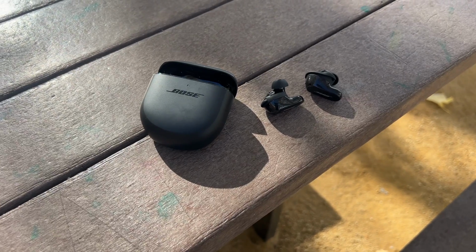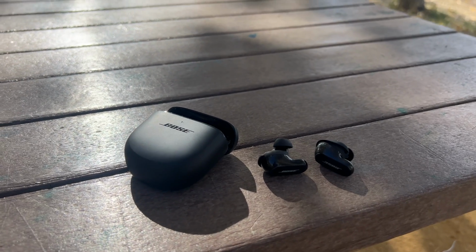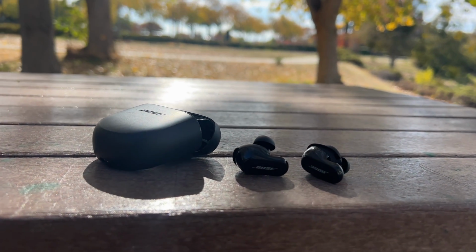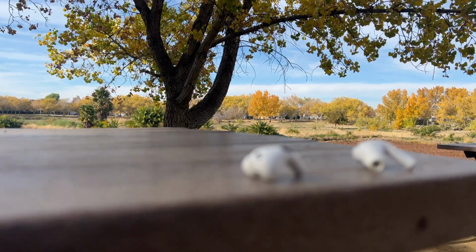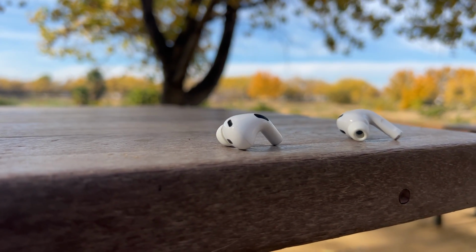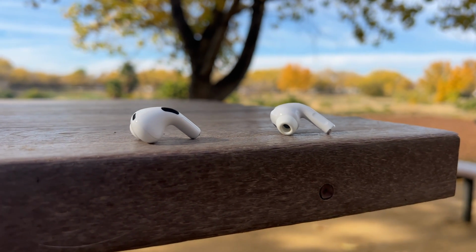Let's start off with the Quietcomfort 2. Compared to the 1st generation, these received a massive overhaul in not just design, but also internally. Now it's smaller than the previous generation, and in my opinion, they're more pleasant to look at, especially while you're wearing them out in public. Meanwhile, the AirPods Pro look 100% identical to the 1st generation, which isn't a bad thing, but from an exterior point of view, there wasn't really that much improvement in terms of overall design. It's the internal hardware where things definitely did evolve.